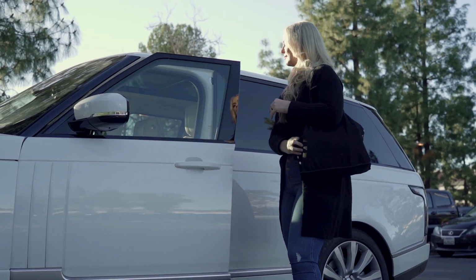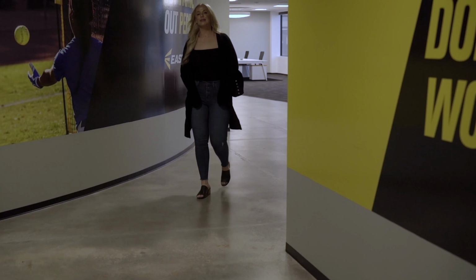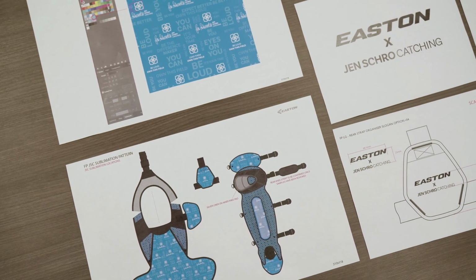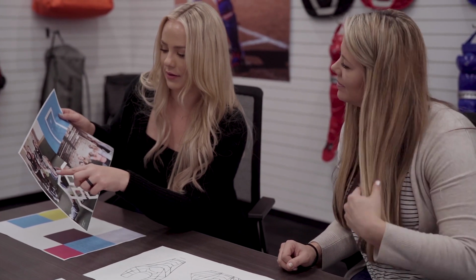2 years ago, we sat down with Jen and our development and design team. We wanted to figure out what was lacking in catcher's gear for softball players. Jen presented problems and issues, and our team came back with solutions. For the past 2 years, we have worked hand in hand developing this gear. To get to work alongside your teammate to develop gear that will impact thousands of girls' lives was something that was only imaginable. This is made by 2 softball players, 2 teammates, 2 friends, who truly have your best interests in mind.